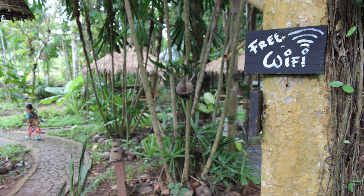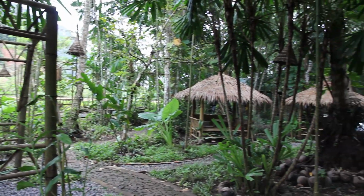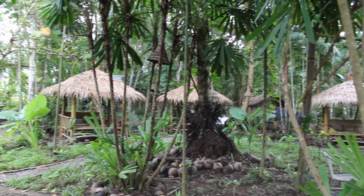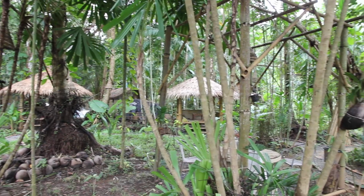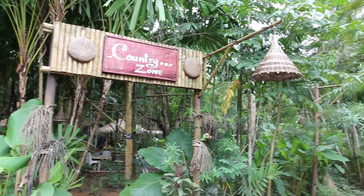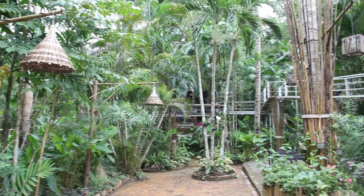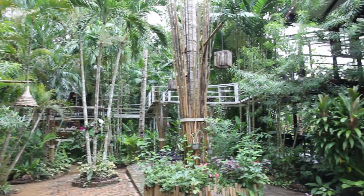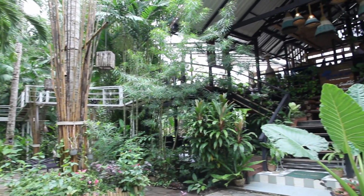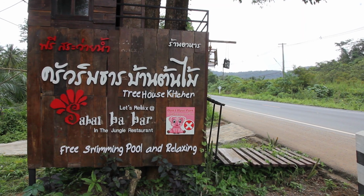The restaurant also has free Wi-Fi as well as other facilities. It is very beautiful and it definitely lives up to its name. There's also more tables down on the side of the stream. The restaurant is a halal restaurant, so there's no pork dishes there, but there are plenty of other meat and seafood options available. There's also a bar downstairs where you can sit and enjoy a drink. The restaurant's very easy to find, it's in Klong Som, between Ao Nang and Klong Muang, right next door to the giant catfish farm. Just look for the signs.